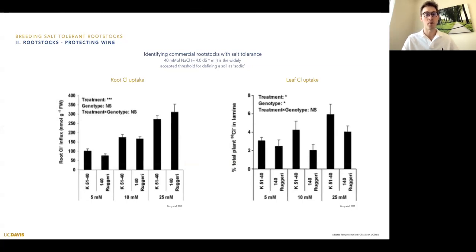This is an old study. Salt tolerance started to be talked about in the literature in the 1960s, and in the 1980s you started getting some good studies and figures. This figure is from around the time that our lab started the salt tolerance project, and it's looking at two commercial rootstocks: one that's thought to be a very good chloride excluder, and one that's thought to be a very bad chloride excluder. The good chloride excluder is 140 Ruggeri, or 140 RU, and the bad chloride excluder is K5140. And it's looking at root uptake of chloride versus leaf uptake of chloride at different chloride concentrations: 5, 10, 25.